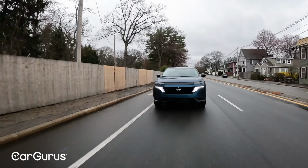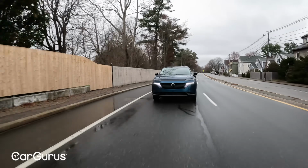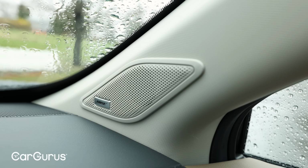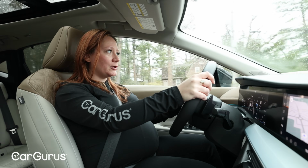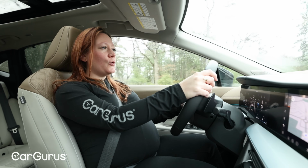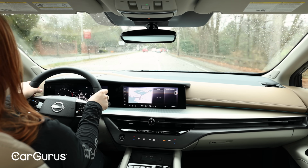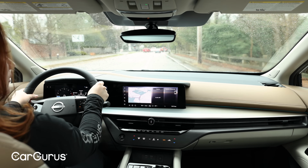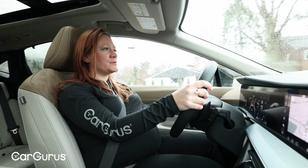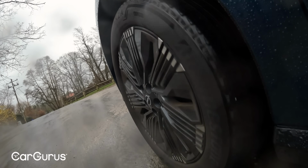Active noise cancellation is standard on the 2025 Murano. Because I have the Bose audio system, I get an enhanced version. So that's true of the SL and Platinum. And it's doing a fine job. It's definitely not super noisy in here. What I'm not sure of is what the base version would be like and how effective it would be at noise cancellation. But for the middle and top trims, it's good. It's comfortable. It's not noisy.